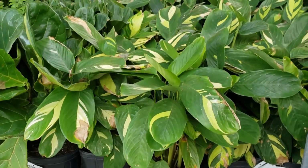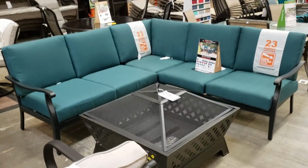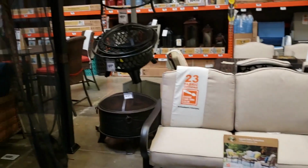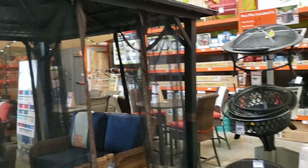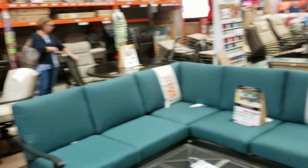But my favorite, these right here. Okay, so I want this set. I want this set for my backyard. I love it with that fire pit. And I love this pergola. This is really nice.